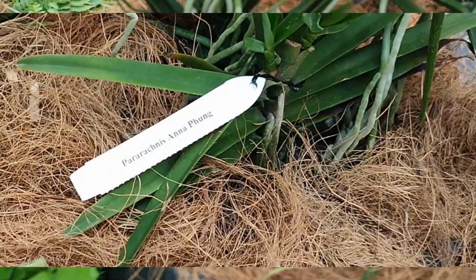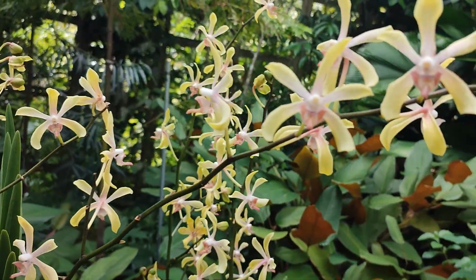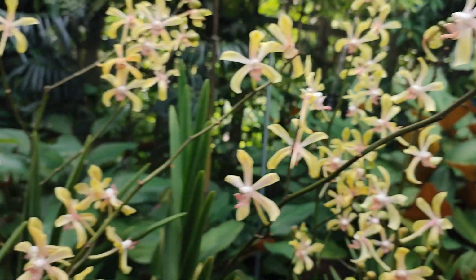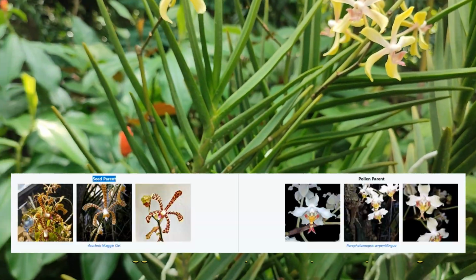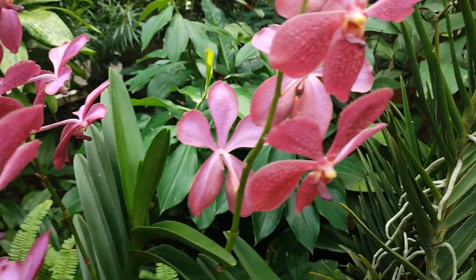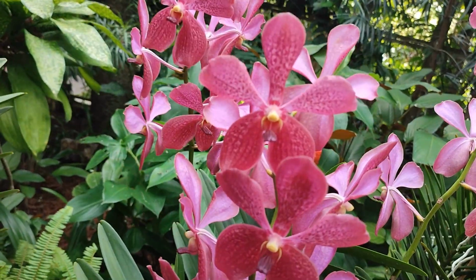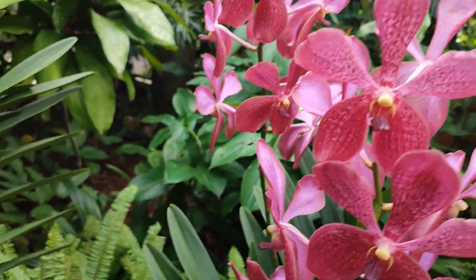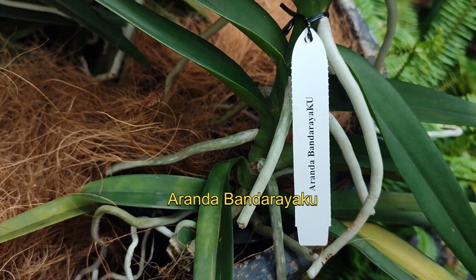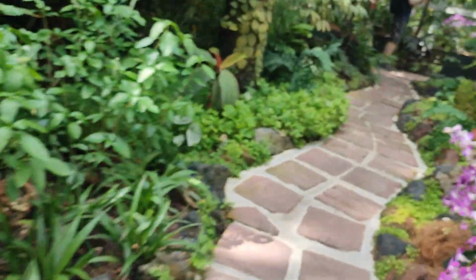This one is Para Arachnis Anna Pung. It's an Arachnis with an Vanda. I'll check. Okay, look at the leaf structure. This is huge. This is huge. Look at this. So nice. Okay, this is Aranda. Okay, I'm not going to pronounce it.